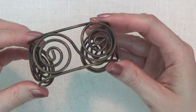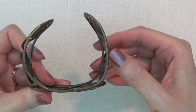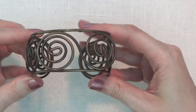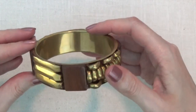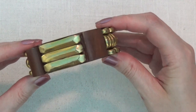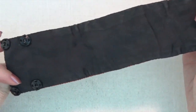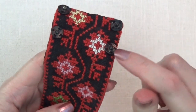Okay, this one is a cuff bracelet. It's bronze tone. It's a little bit bent here. And another bracelet, this one is a bangle with some wood and gold tone. Don't see any marks on that. Okay, another bracelet, this one is like needlework. Some snaps here.